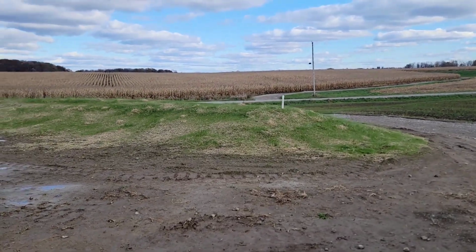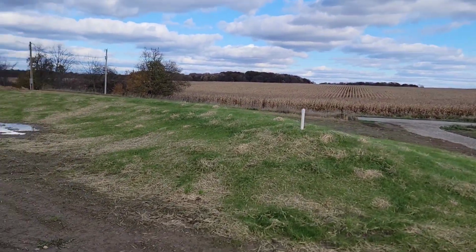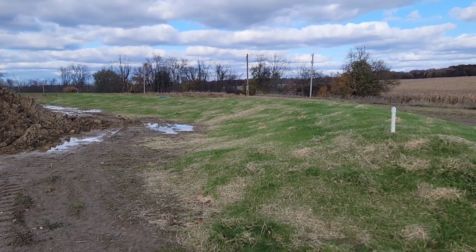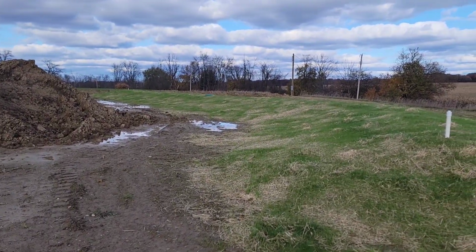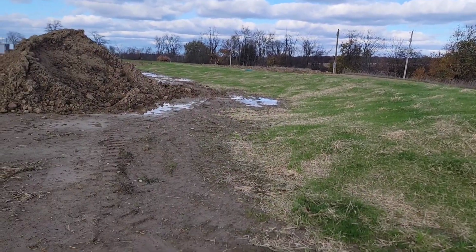So we at least have part of a yard. There's some grass on there, a lot of grass actually. So this is, I want to say, a 150-foot mound based on the size of the household. It's kind of how they do it. The more bedrooms you have, the bigger it has to be, typically.